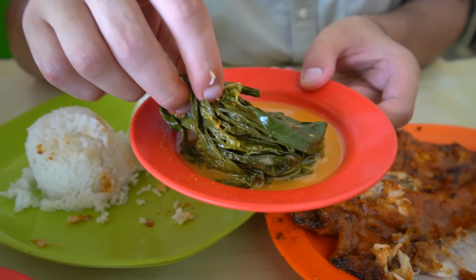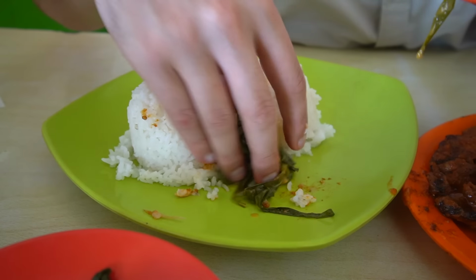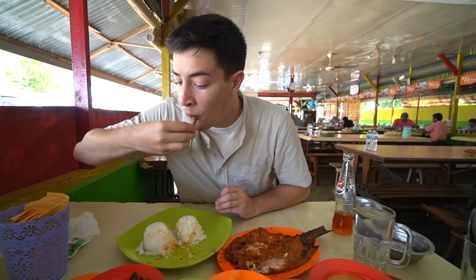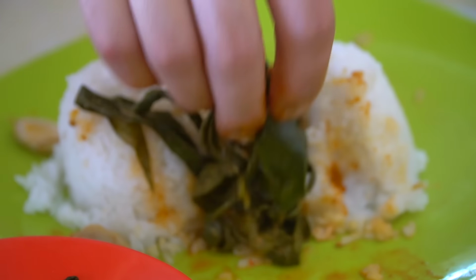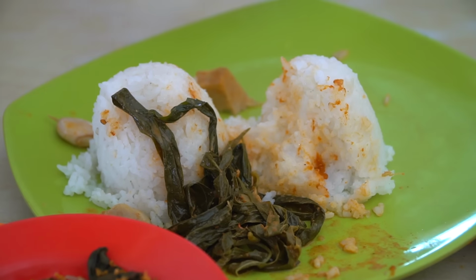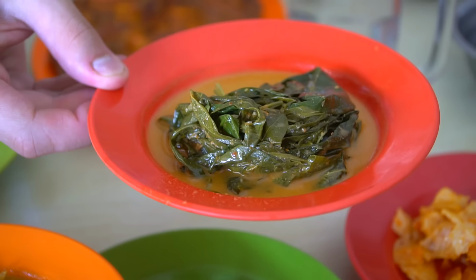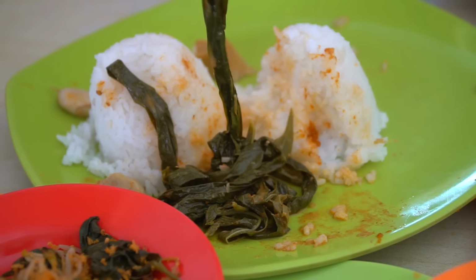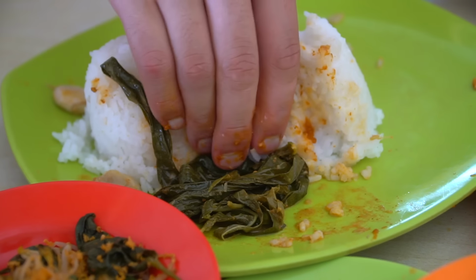Haven't had very many vegetables today, so I think it's about time. Let's try these cassava leaves, a little bit of rice, and that coconut milk. Oh my gosh, that's so good. If only all vegetables could taste that delicious, I would definitely be having my daily intake of vegetable requirement fulfilled, because that is so tasty. That coconut milk is so rich. It's got a little bit of a spice, and it's quite salty too. And then the texture of those cassava leaves are almost chewy.